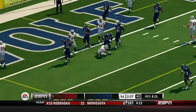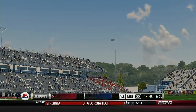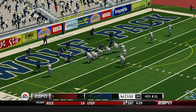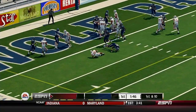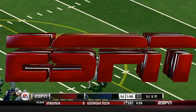Quick throw out to the receiver. Can the defense make a stop? Fourth down and goal to go. We're at the 1 yard line. Here's the handoff, and he's taken down for a loss. And they lose possession on downs.